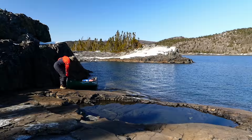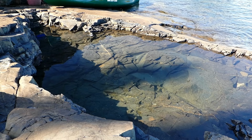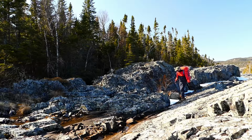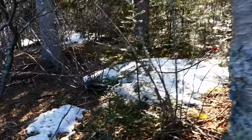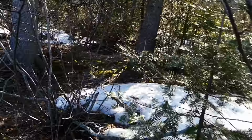Beautiful spot to camp here. There's a pool here that just looks so pure. Camping in the bush here, it's almost always easier to find somewhere for the hammock than it is for somewhere flat and dry for the tent. But the exception is the Superior Coast.